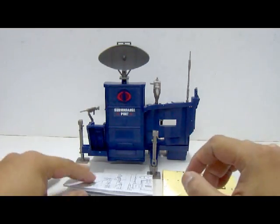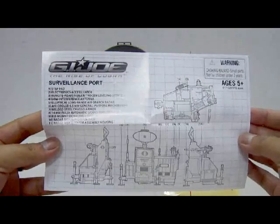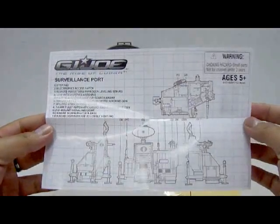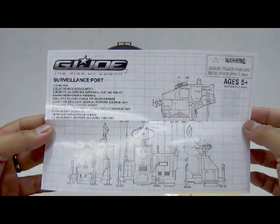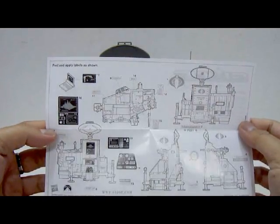Now inside the packaging comes with a small little instruction manual, and one side of the instruction manual states the details of the technobabble, listing all the details for the Cobra surveillance pod. On the other side here is an instruction on where to place the stickers.